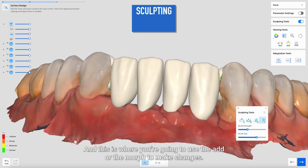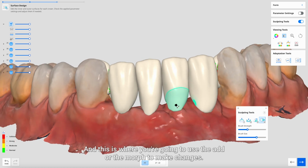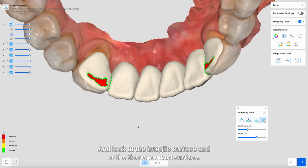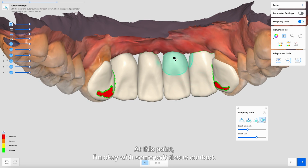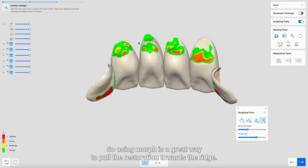And this is where you're going to use the add or the morph to make changes. You can also get rid of the scan and look at the intaglio surface and/or the tissue contact surface so that you can fine tune how much contact you want. At this point, I'm okay with some soft tissue contact. So using morph is a great way to pull the restoration towards the ridge.